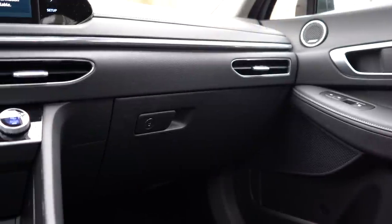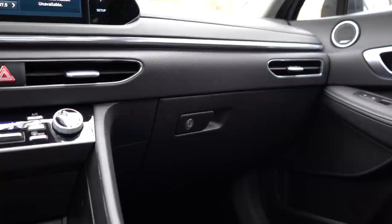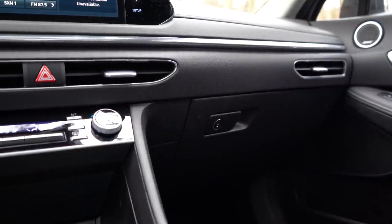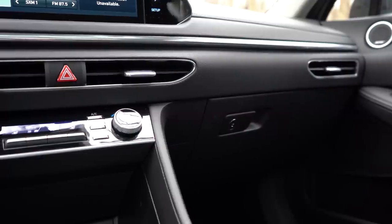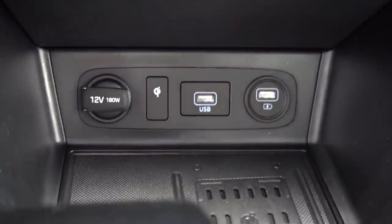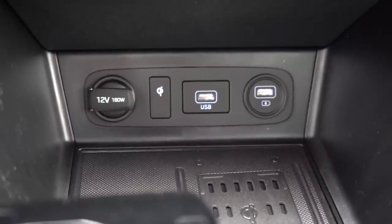You're not going to get that in the other trims, but I do like that as well. Nice aluminum trim found on the doors that continues just above the passenger side glove box and below the infotainment screen as well. Also some nice gloss black finishes around the climate control settings. There's a 12-volt power outlet in front of the shift buttons, USB charging ports x2. Again, that wireless phone charger.